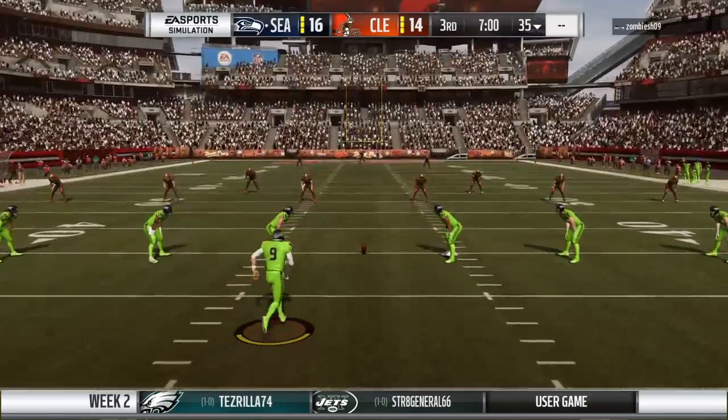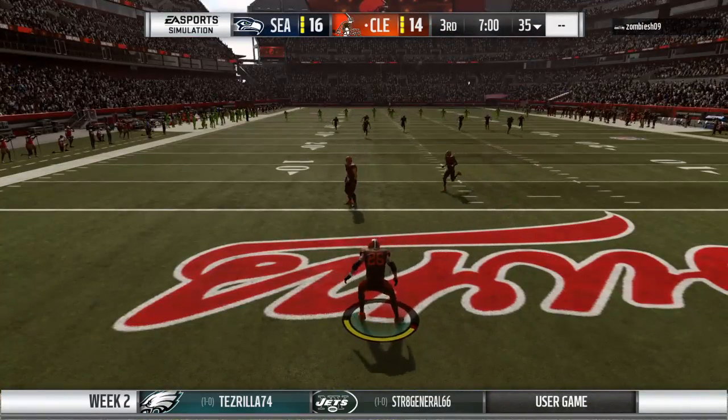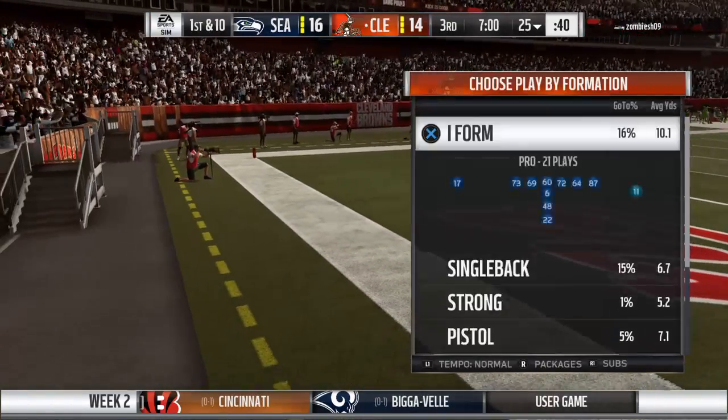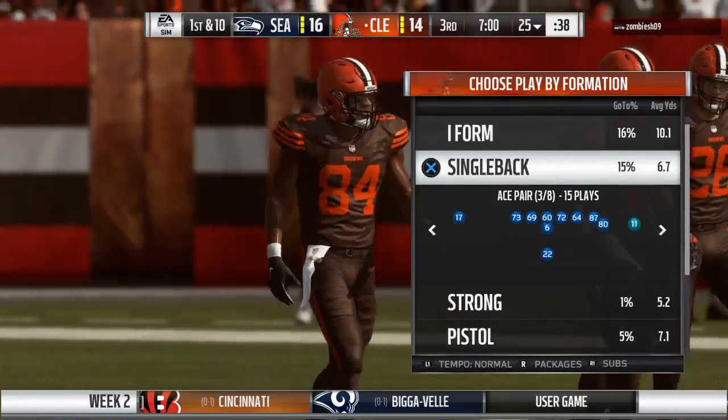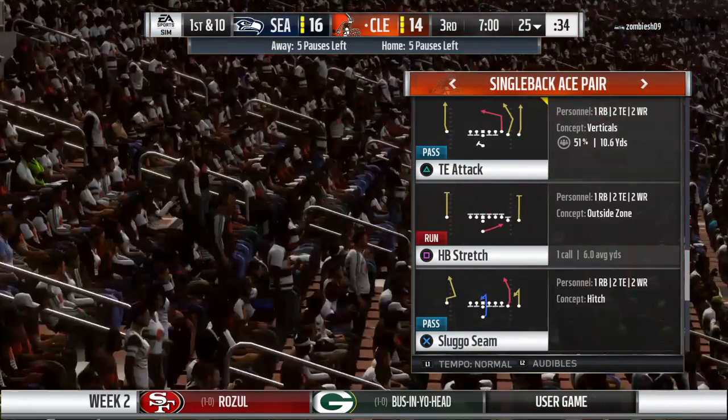So we've come upon halftime with the visiting Seahawks. They're out in front. And this will not be returnable. It's out of the back of the end zone for a touchback. Here's the Browns offense now getting set to start off this third quarter.